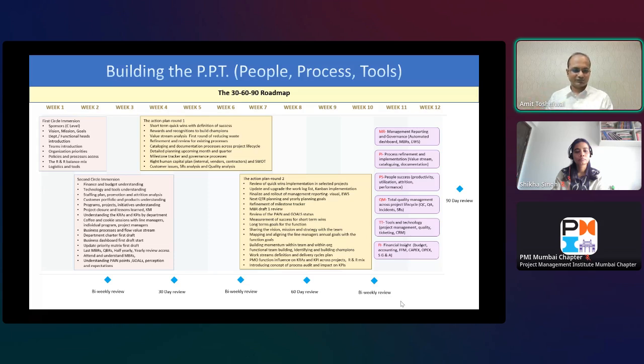plan round one. Because action plan round one is where you do short-term quick wins, you define the success, you do your value stream, you percolate these wins across in smaller segments. You have champions, you build the champions, you give them the successful wins, and you elevate their level. This is the hardest part because this is where you are doing groundbreaking or ice breaking, or you can say pilot, beta, whatever you say. This is where you start with the resistance.